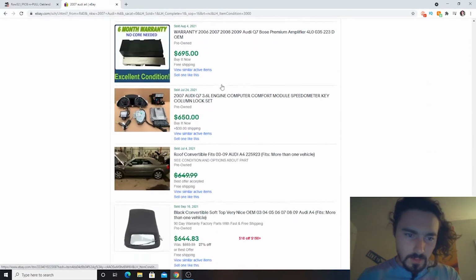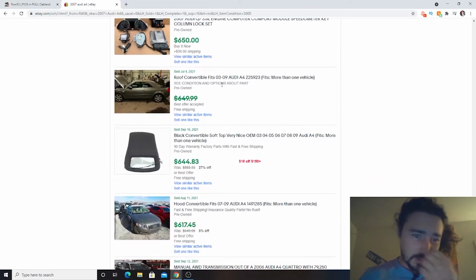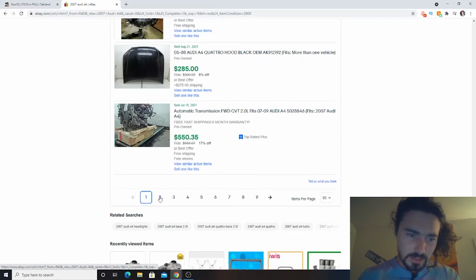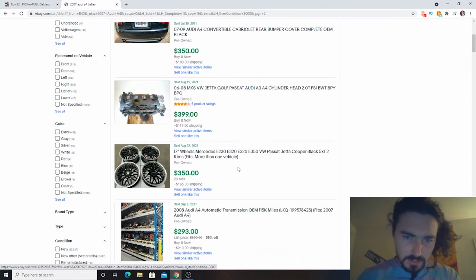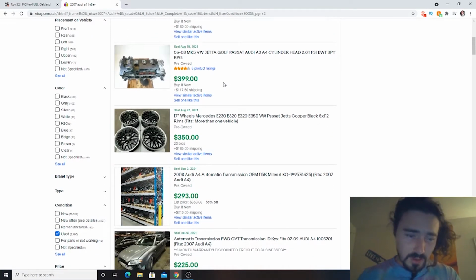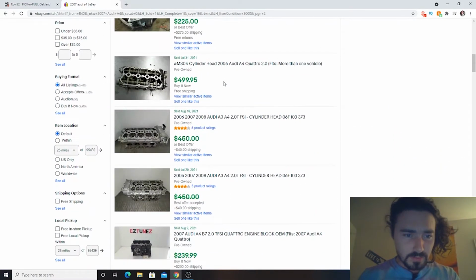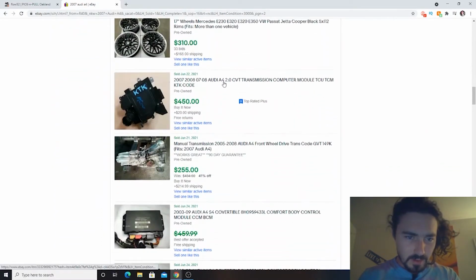All right, so looks like the engine computer, comfort control module, speedometer and key. You don't get the key at Pick and Pull, so it's not going to be possible for you to give them a full changeover like that. But let's get to something that's manageable. Cylinder head, $400. Now these things are pretty heavy, but there's definitely a profit margin there. Let's look for something that's more manageable, though. All right, $450 CVT transmission computer module.